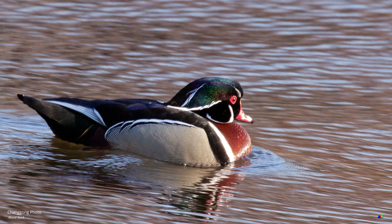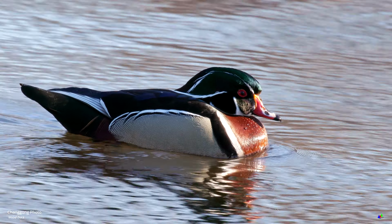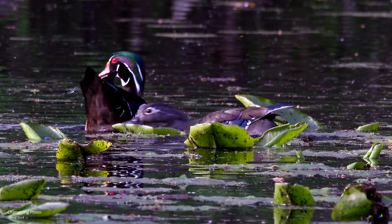One of the most distinctive features of the wood duck is the male's resplendent plumage. With its shimmering green head, white throat stripe, and intricate chestnut and white patterns, it's no wonder they're considered one of North America's most beautiful waterfowl. As the sun rises on another day in the life of wood ducks, it's impossible not to be captivated by their beauty and grace.